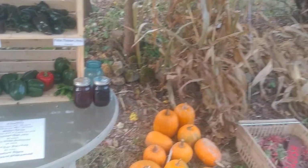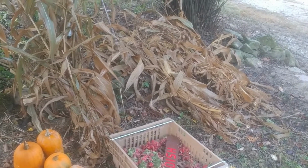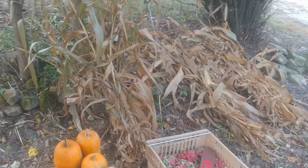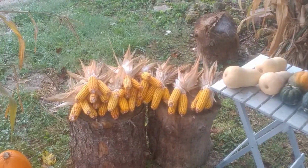So I figure once we start getting more into fall, which it's middle of September now, so it's coming on pretty quick, maybe start doing some more of the corn bunches and the ornamental corn. Of course, you could feed squirrels and stuff with the corn too. So yeah, that's the little tour of the farm stand this morning.